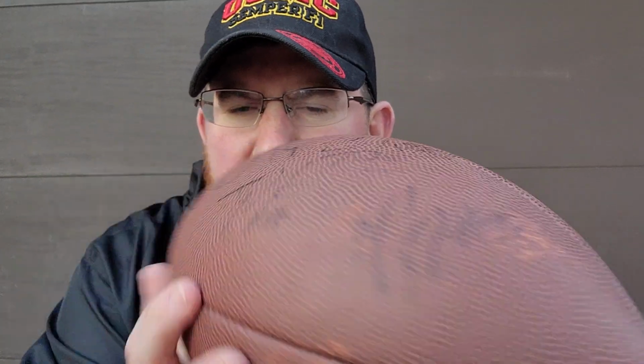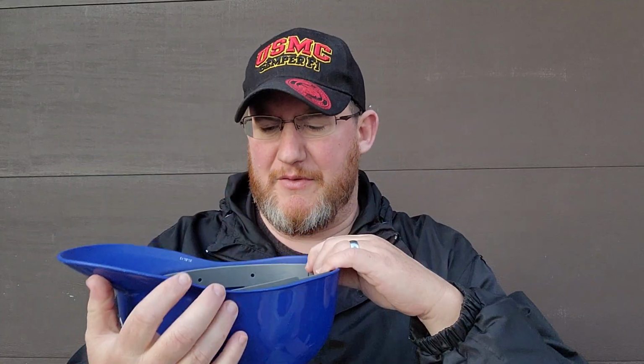We got an NFL football. You can see there's some signatures on here. I don't know who the signatures are on this. There's a bunch of signatures there. I was told it might be Steelers. I'm gonna have to look into it, but that's pretty cool. A lot of little research is gonna go into there. I don't know the minor league team, but you got a little helmet from him, the plastic kid's helmet.